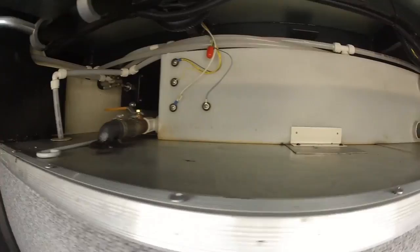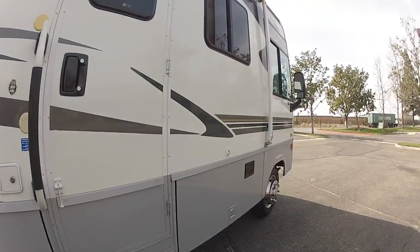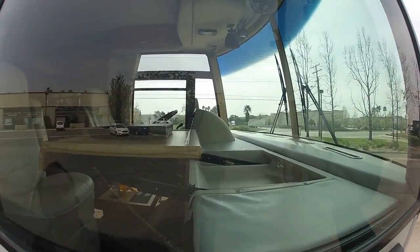There's your water tanks. Got your awning hooks. You've got a fast fill where you can quickly fill up your water tank, and you've got the big power aiming towing mirrors. And again, I said these windows are optically clear. You can see through them.